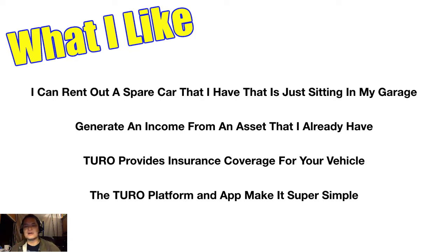With this Turo application, right? You can be 19 years old and rent a car. As long as you have the right identification and you pay the right amount of money, and you get vetted by Turo. So Turo vets the young people that are renting cars, and so it makes it really simple now for individuals to rent a car from other individuals that have a spare car that are looking to make some extra money.